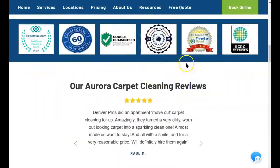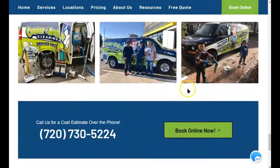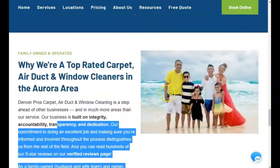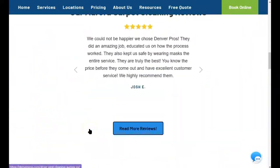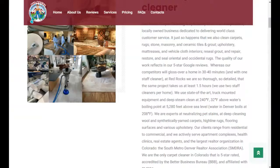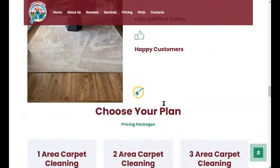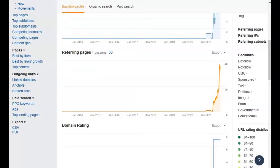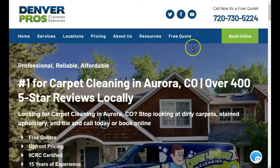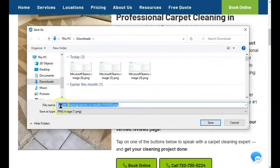So first thing is content. How many words are on the page? Do they talk about what they're doing? They did a really good job of having lots of work. Well, actually, looking at it now, compared to yours, oh, where'd yours go? You had a lot. So I'd say you probably have more words on your page than they do. So there's something else going on. Let's see. They are taking advantage of their images, saving them as carpet cleaning Aurora, Colorado, for example.